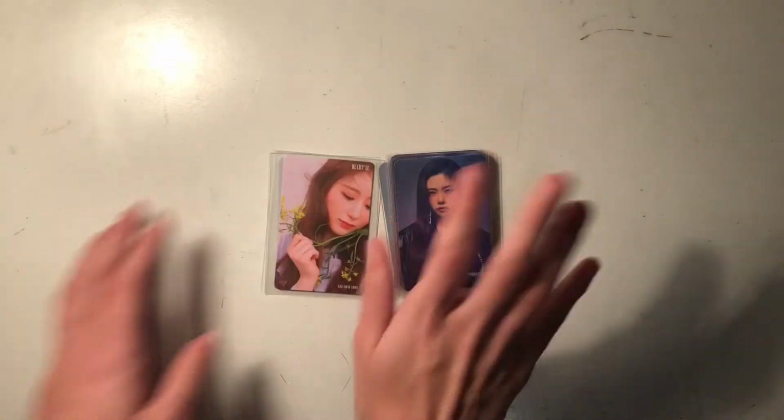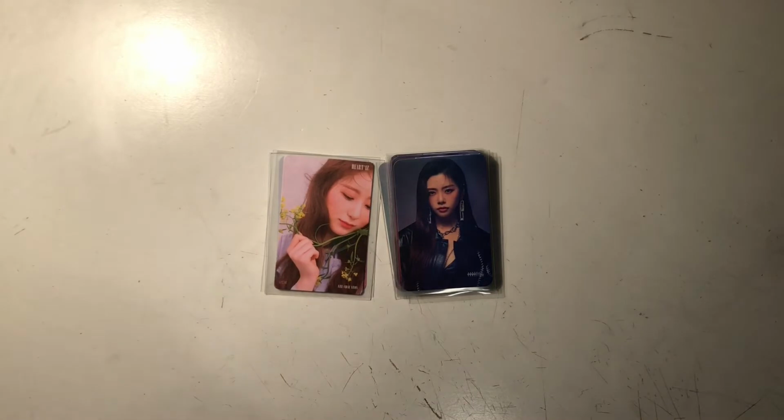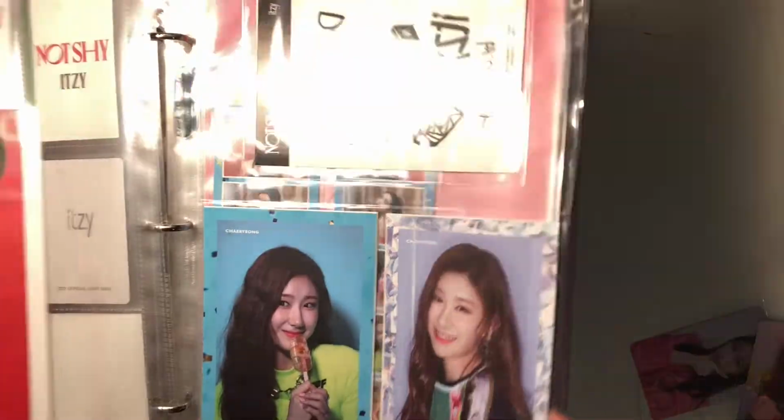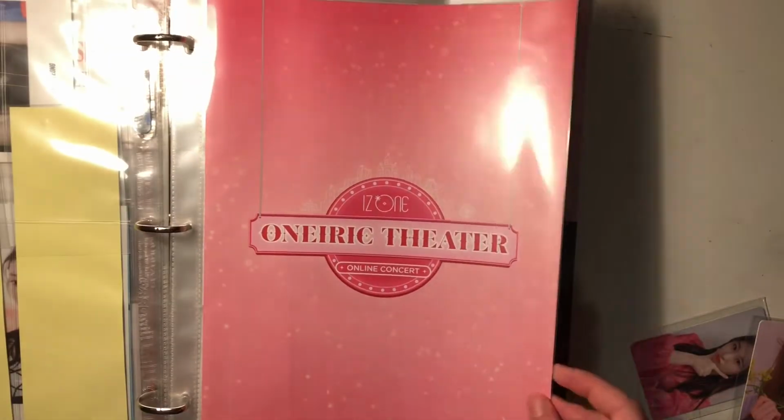I'm not used to leaving my cards on camera. So yeah, I just have these couple cards to put away. Start off with this binder, which I just posted. Today is still Christmas Eve, so I posted that video today of me sorting this binder.